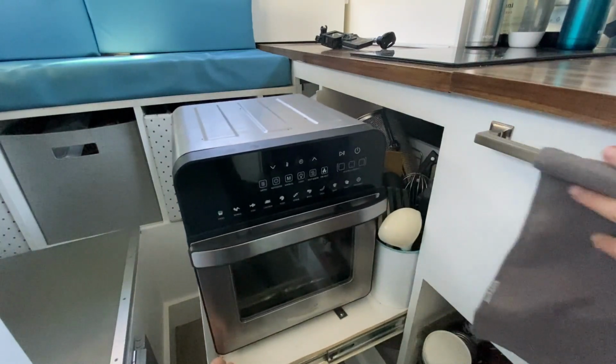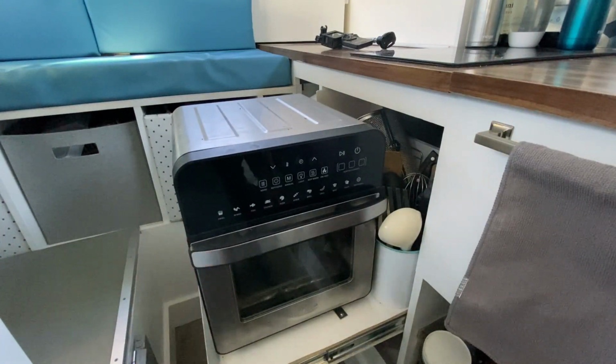So I've got 2 ways that I could bake a cake in the camper. Number 1, most traditional way, is in our electric air fryer oven. This thing is awesome. We actually use it a lot. And that was originally how I was going to make the cake. But then I decided to do something different because this whole cake is different for me. And I'm actually going to make it in my Instapot.